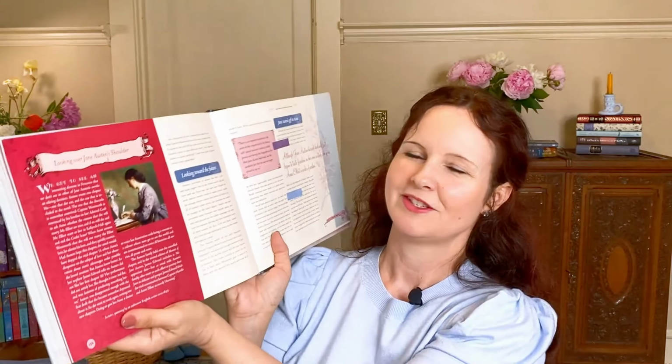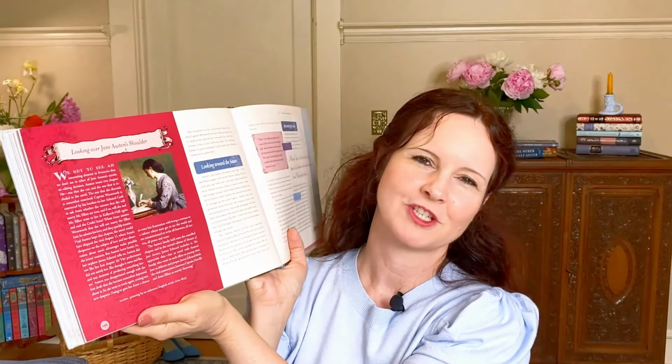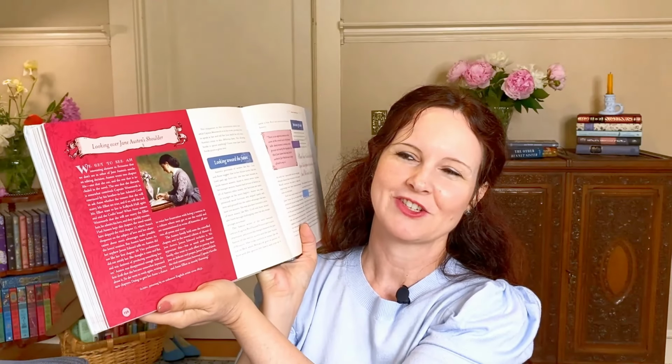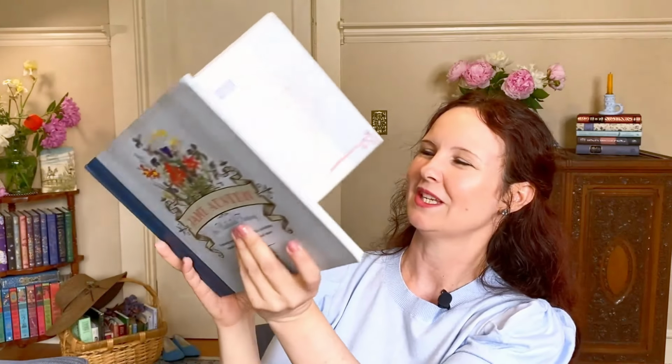And I especially loved this section, looking over Jane Austen's shoulder, that talked about her writing of Persuasion and how she was unsatisfied with it, and she actually went into a little depression about it and then rewrote it again. And so I guess it was just part of the process, you know, getting really low about it and then doing better. So I thought that was really cool. But yeah, just a wonderful book with so many things that I didn't talk about, so much more to discover in this book, this treasury. It really is a treasury.